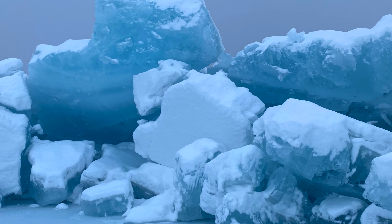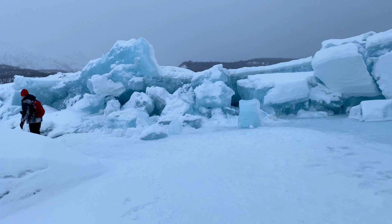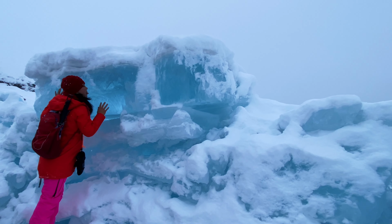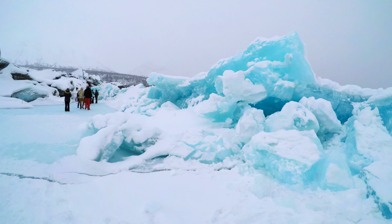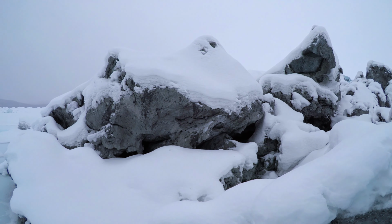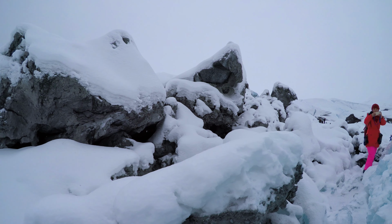Today it's pretty quiet. We were on the ice back there and we felt and heard a big crack, so we moved off that area and are moving on to another area. Let's see what else is out here. It's a big piece of ice. You see all the silty mud and rock. It gets mixed up with the glacier ice.